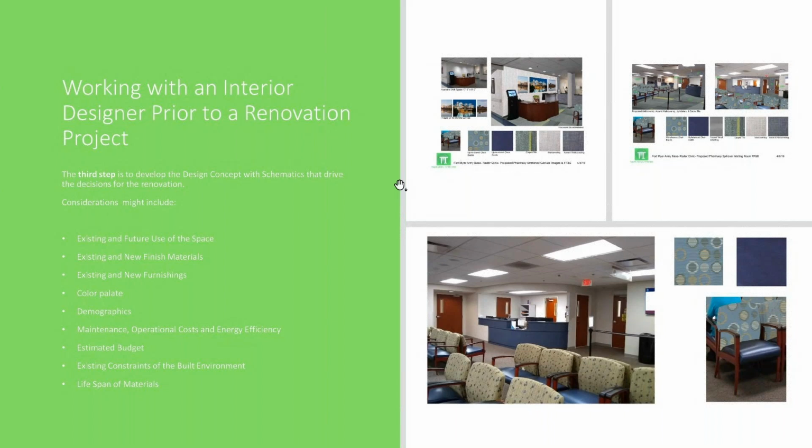So if you invest in something that's a little bit more expensive than what you thought you wanted, that will buy you more time between having to paint again. And so that's where, again, your interior designer can guide you through what's the best option for you in that particular application.